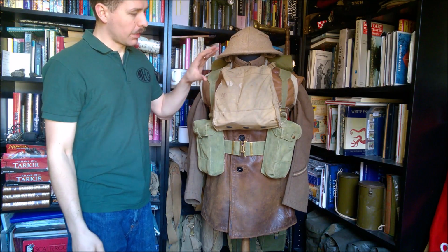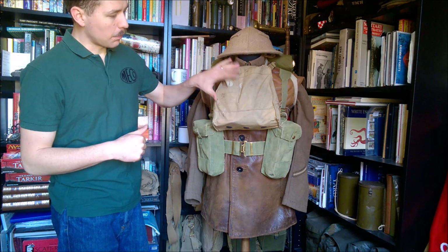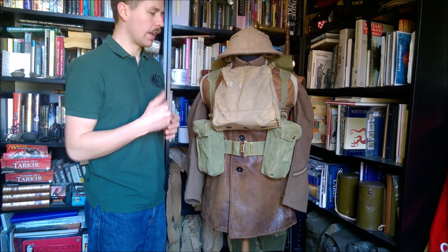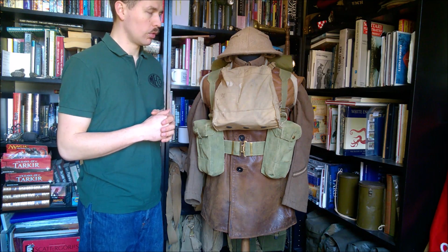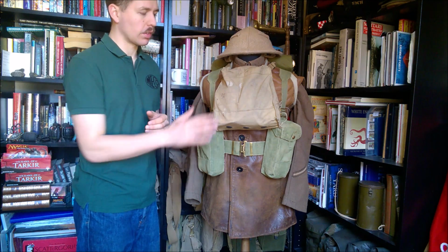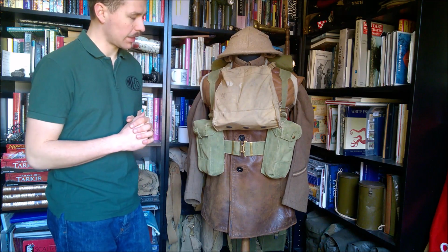Moving down slightly, we have the respirator haversack worn up on the chest at the alert. So we have a Mark V respirator haversack there, which does have a fairly early Mark IV general service respirator inside, which I have done a video on previously, so I'll put a card in the video to look at this if you're interested in seeing more details of that.